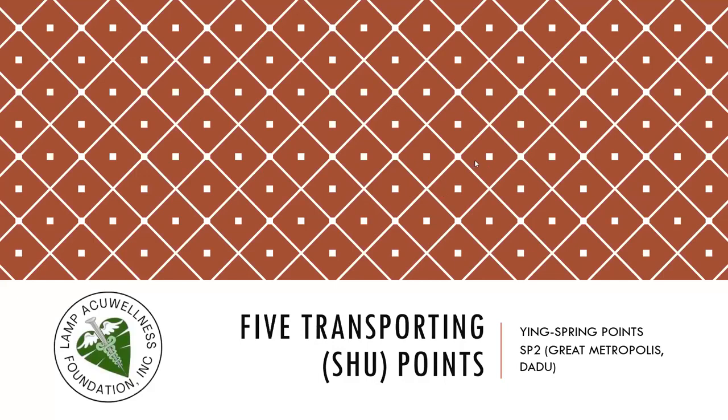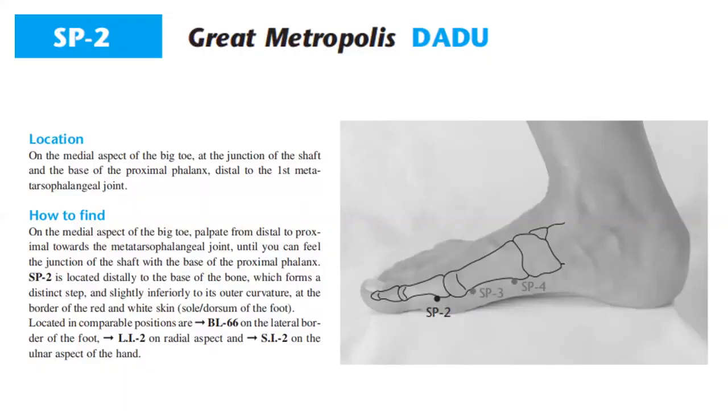Let's discuss the 5 transporting points, Ying-Spring points, Spleen 2, Great Metropolis. Location: Spleen 2 is on the medial side of the big toe at the junction of the shaft and the base of the proximal phalanx, distal to the first metatarsophalangeal joint.